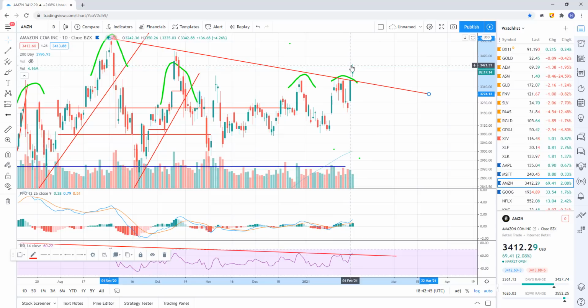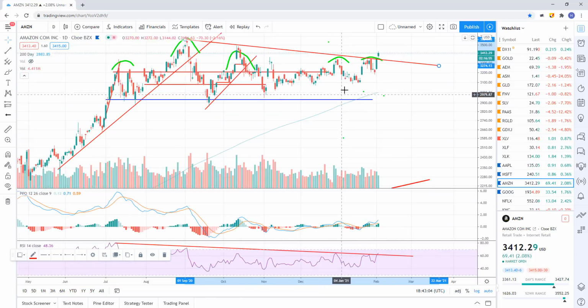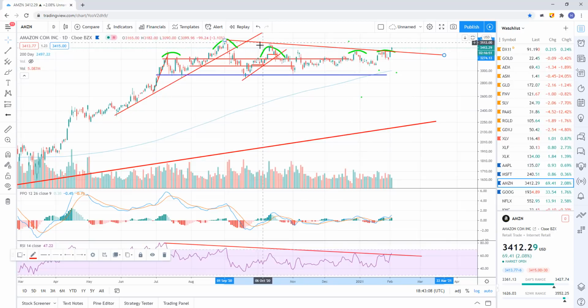Could be people trying to front run earnings and Amazon's going to knock it out of the park and they want to get ahead of that. That's possible, but this is very risky to take a position right before earnings like this. I would personally rather wait till after the earnings and then see what this does. I would say there's a high probability that this breakout fails.